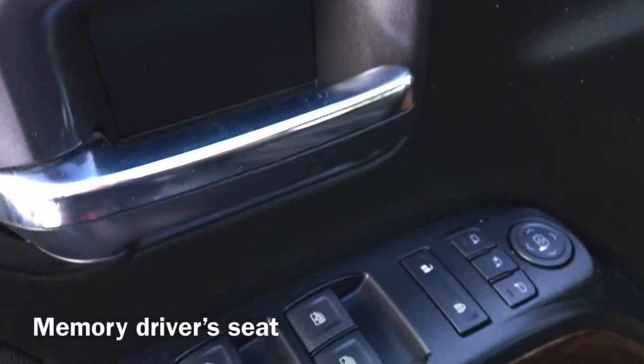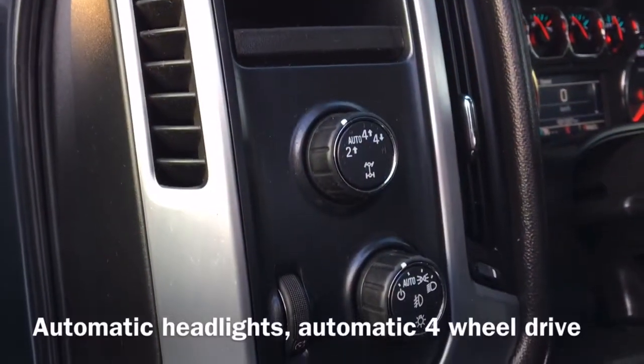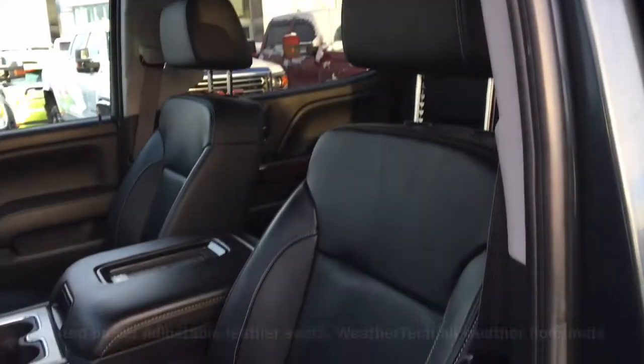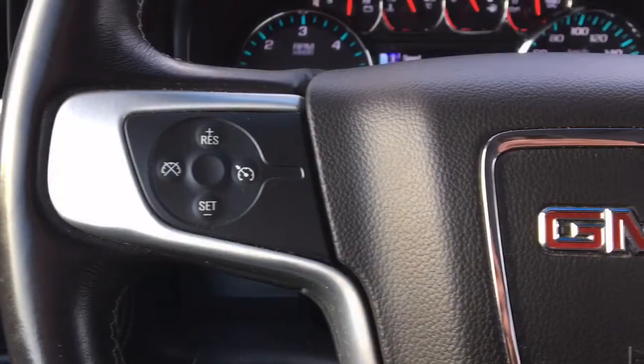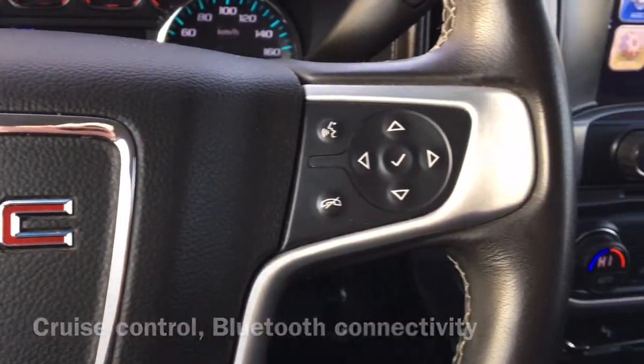Moving to the inside of the vehicle, we have a memory driver seat, as well as our automatic four-wheel drive controls and automatic headlight controls. This Sierra is also equipped with heated power adjustable leather seats, as well as WeatherTech all-weather floor mats. On the vehicle steering wheel, we have our cruise control buttons, as well as Bluetooth connectivity that allows for hands-free calling.